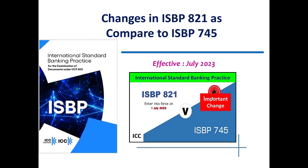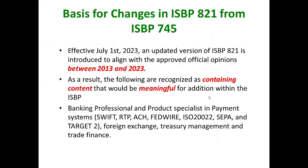And what are the basics of the changes in the latest version? First of all, I have already mentioned that the latest version has been effective from July 1st, 2023. The updated version, ISBP 821, is introduced aligned with the approved official opinions between 2013 and 2023. As a result, the following are recognized as content that would be meaningful for addition within the ISBP.